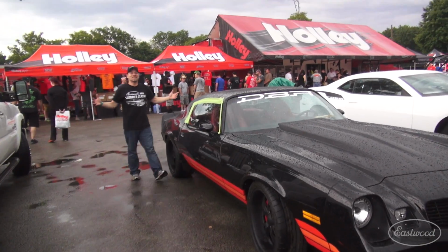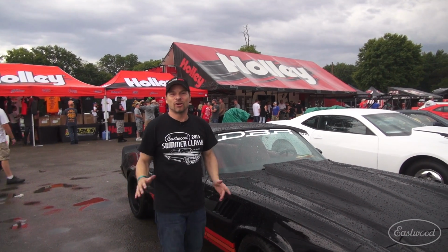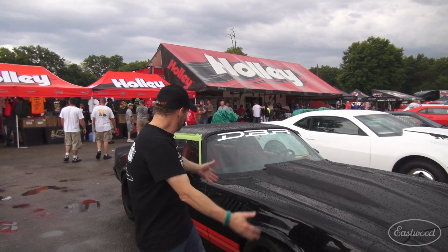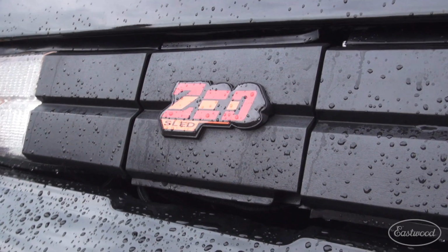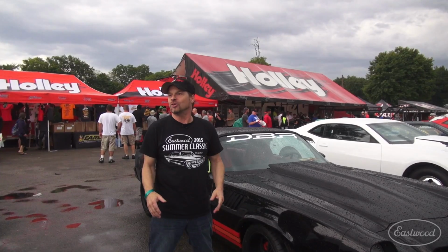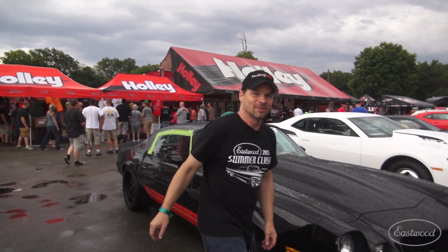Well, we made it to LS Fest, got the Zed Sled unloaded, and guess what? It has been downpouring since the moment we unloaded this car off the trailer, but that's okay. There's tons of people here. We've got a great turnout. The sled is here. It's finally a car. We actually drove it off the trailer, but it's a little bit soggy, so nobody's running the autocross, nobody's on the drag strip, but everybody's still here. So let's go check out some of the cars.